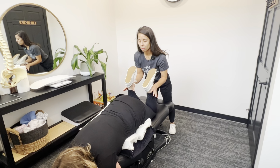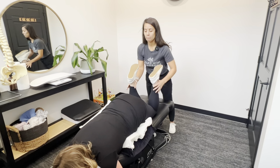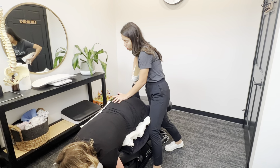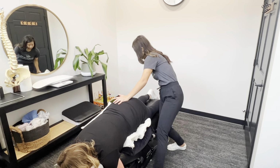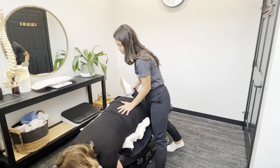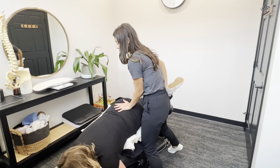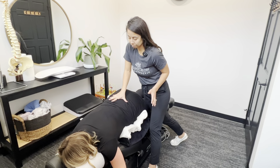Where do you feel that? My hips more. Both hips? Okay. Any pain? No. Good. Any pain? No. Good. Anything? Little in my hip. Which one? Yep. Okay. That's it. All right. Just center you on the table a little bit.